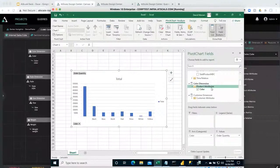The great thing about this is it not only works with pivot tables and pivot charts like you see here, it also works with all the Excel cube value functions and cube functions. And that's really powerful because that means that each cell in your spreadsheet can point to a cell in the AtScale virtual model. Again, there's no cubes here. These are just going to generate queries back to your data platform. So it's always live and it's always governed.